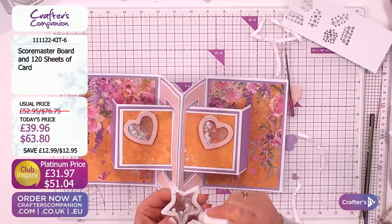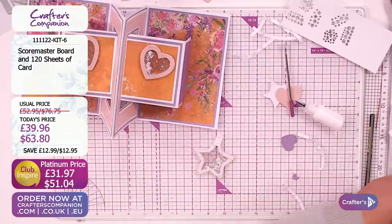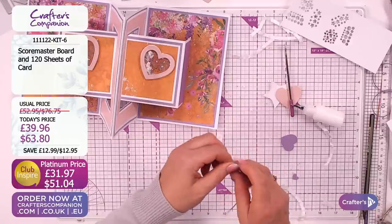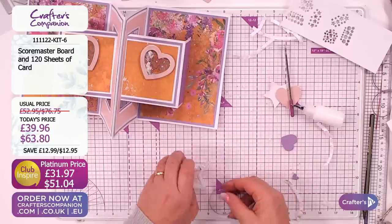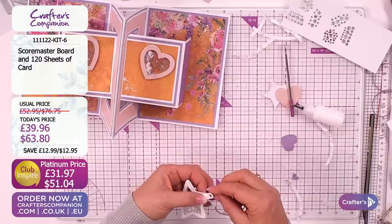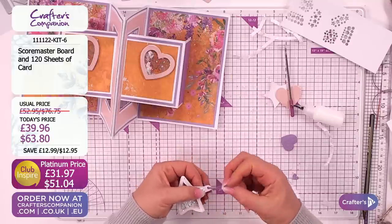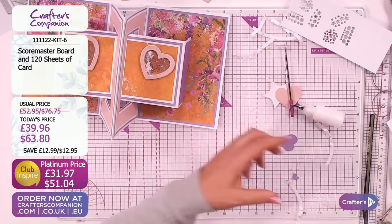Oh, I haven't put my tape. I've got some twine. Everybody's got different bits of twine. Just get some twine and put it through your shaker tag. I should have done that before I put the glue on. I suddenly thought it would be easier before I stick it down. There we go. Let's just get that through there and capture the ends. There, that's it. I can trim it in a minute.